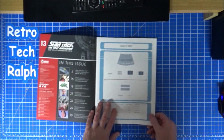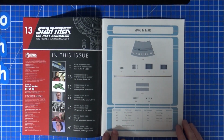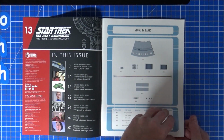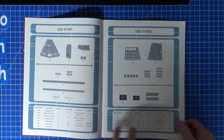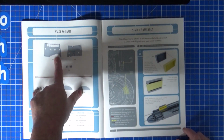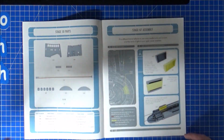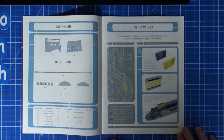So 47 stage parts is there. It's not much, to be honest. 48 and 49, lights and panels, and 50, another panel which looks like the opposite corner for the impulse. Sorry about shadows, I've got lights over there, but we'll go through this. You can see the magazine at least anyway.